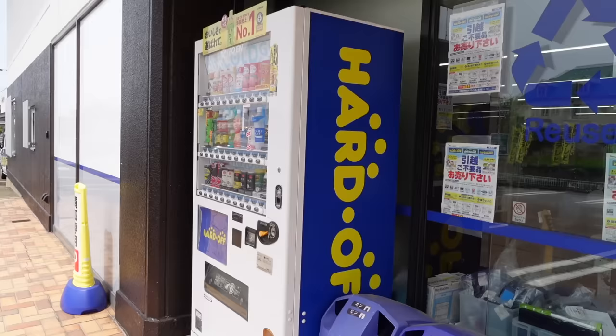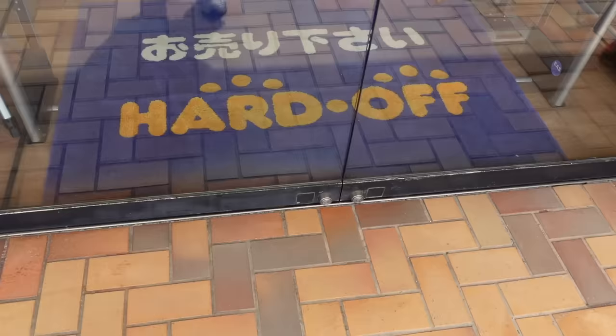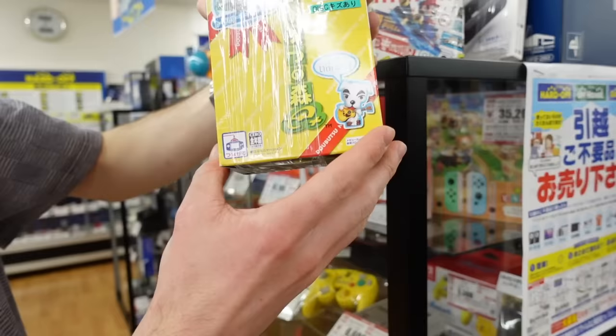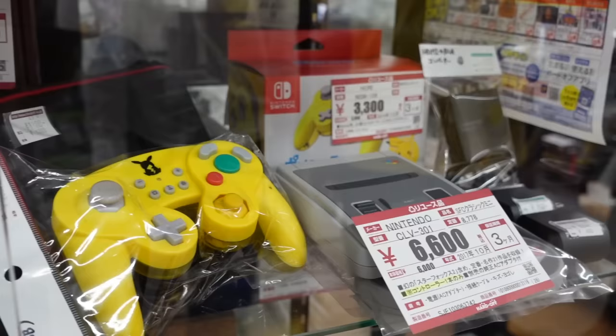Hard off, hard off, hard off. Yes, I know the name sounds dodgy, but these shops make me hard. Wow, look at this. Immediately, a GameCube Animal Crossing with the Game Boy Advance e-reader included. Remember, 1,000 yen is roughly $7 or £5.50.